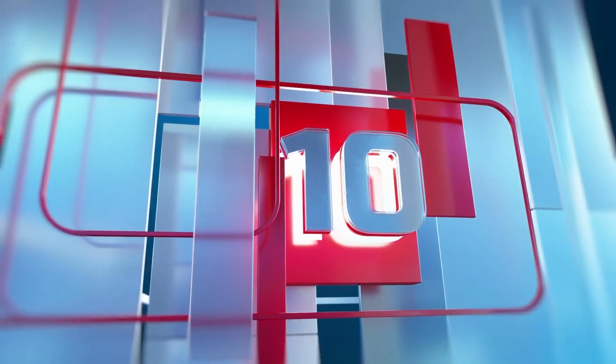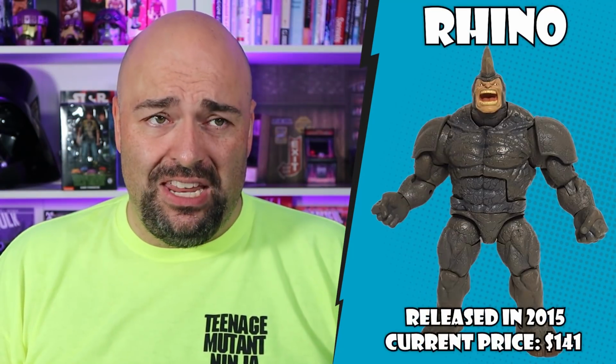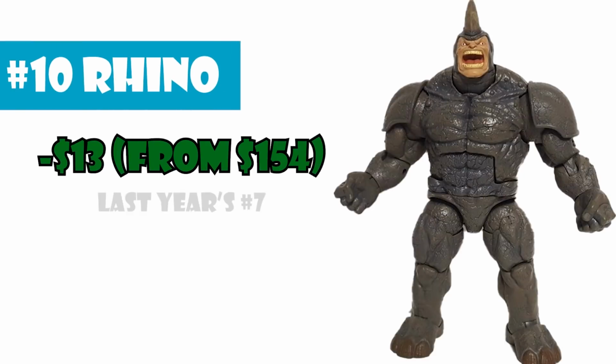Coming in at number 10 is Rhino. He was released in 2015. He was last year's number 7, so he actually fell 3 spots. He also fell a little bit in value. This year he's going for $141, which is about a $13 decrease.